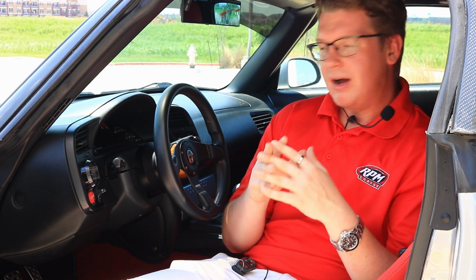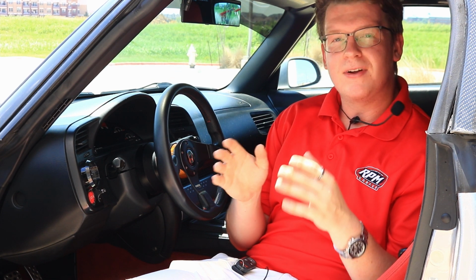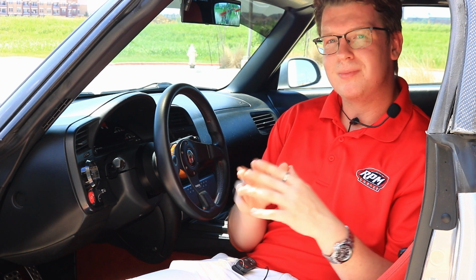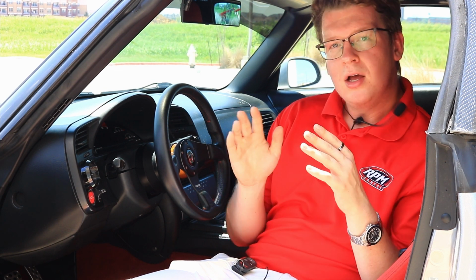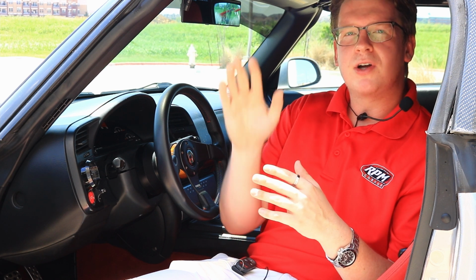Springing forward from that, this car also has an aftermarket Momo steering wheel, which is insanely easy to control and really makes for very easy cornering, fast handling, and some of the best turning that I could possibly do in any car. A couple of other aftermarket things have been done to this car as well. Like I mentioned before, this car does have a hard top roof on it.